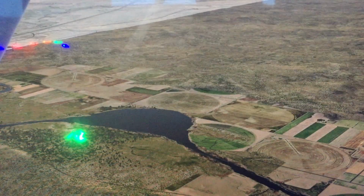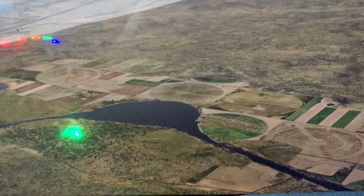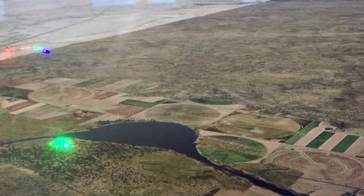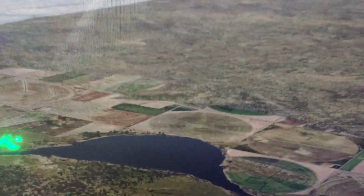Okay, we got a couple things going on here. First of all, up here we have a transition between the World to XP default textures for the area around Green River, Utah, which you can see.